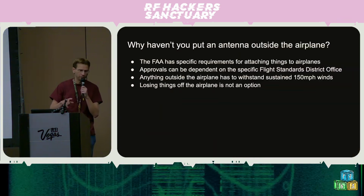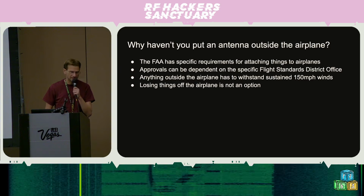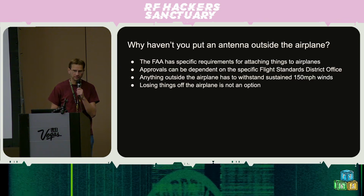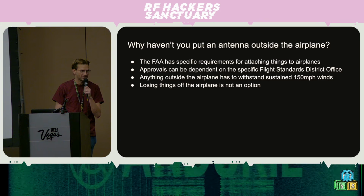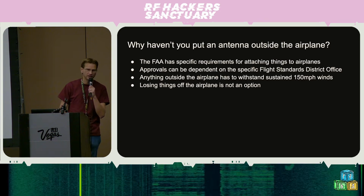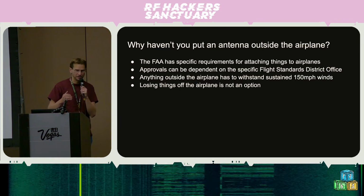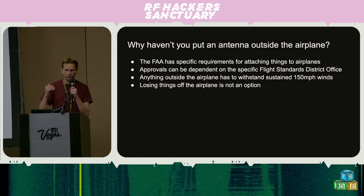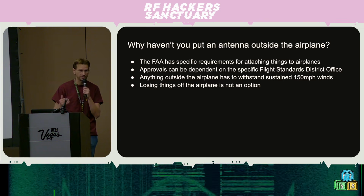Oh, and one other thing we had said in the Discord, we actually were given a Yagi antenna. We unfortunately have not been able to make that work with the Coconut yet, and so we really, really want to do that, and it didn't work. So bummed about that. Question: why haven't you put an antenna outside the airplane? I dearly, dearly want to, but when you start attaching things to an airplane, the level of paperwork and the level of safety that has to be considered go up substantially.